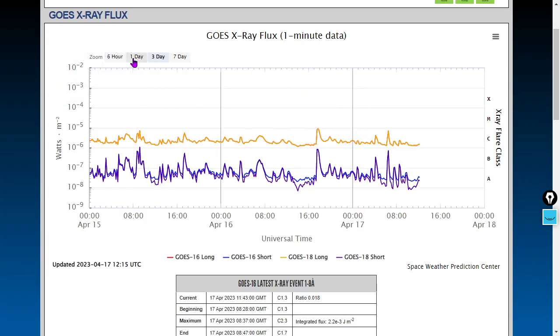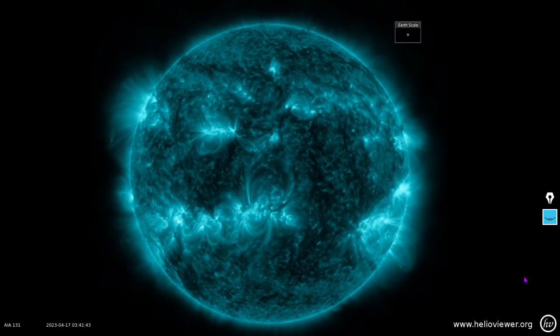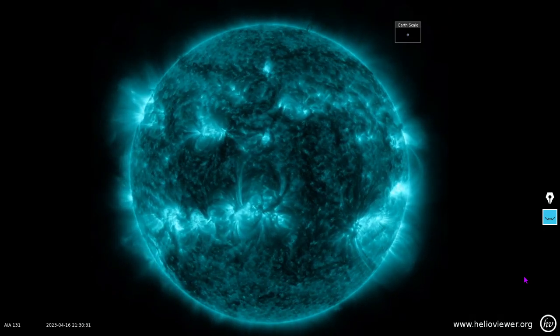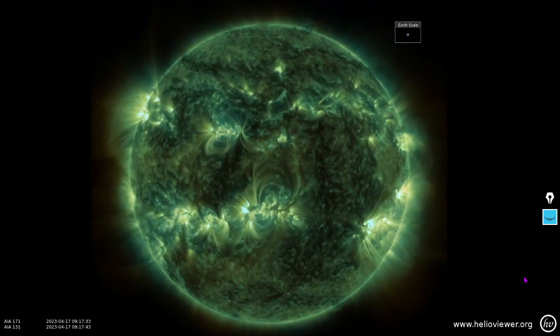Can I zoom in? Peak flux was C8.9. Something like that. C9.07. So some decent flares there, none reaching into the M class. Again, the propensity for large flares is certainly there. Here's the past 24 hours in 131 angstroms. And let's add 171 angstroms for some additional character.